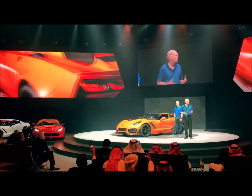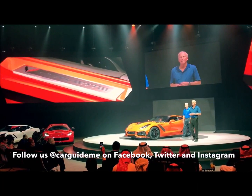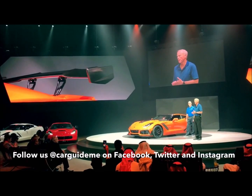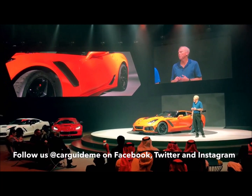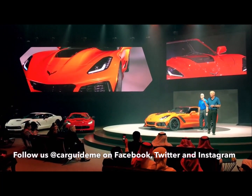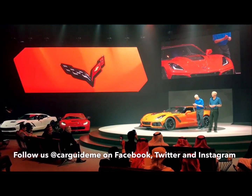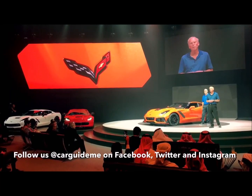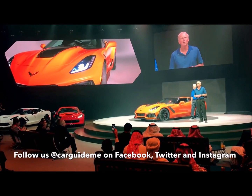Engineered the new LT5 engine, 6.2 liter supercharged V8 to produce an SAE certified 755 horsepower and 715, very conservative, 715 foot-pounds of torque. As a result, the ZR1 will hit a top speed easily of over 210 miles an hour.